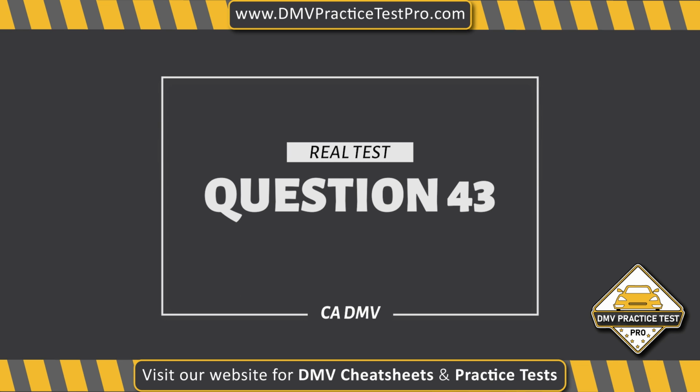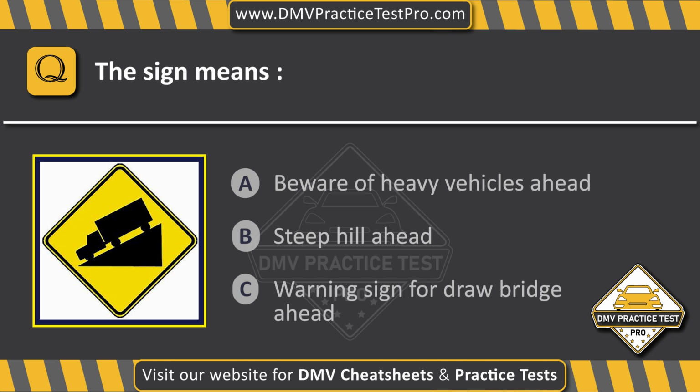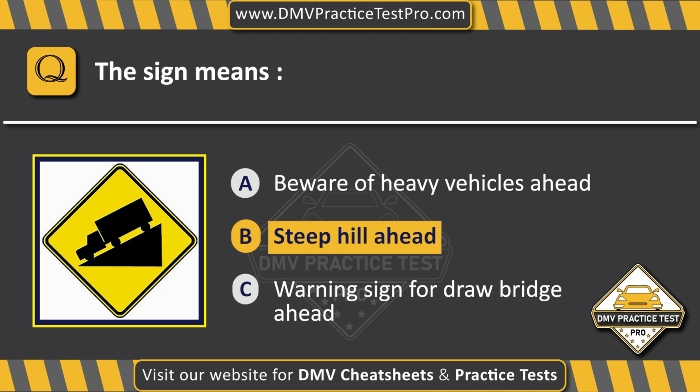Question 43. This sign means Option A. Beware of heavy vehicles ahead. Option B. Steep hill ahead. Option C. Warning sign for drawbridge ahead. The correct answer is Option B. Steep hill ahead.